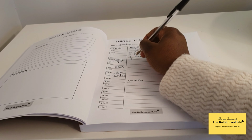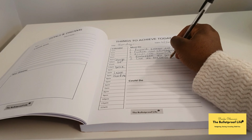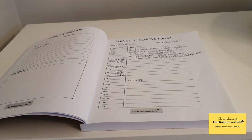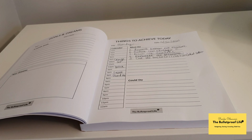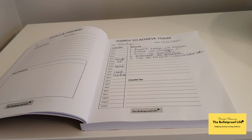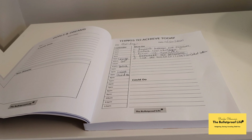You can write call the builder, phone number in bracket, about the bathroom. Now that is an action. You want to call the builder about renovating your bathroom. You want to have a conversation with your builder to agree some things. That is an action that you can complete in one day. It's simply a phone call. That can go into your to-do list, not renovate the bathroom.